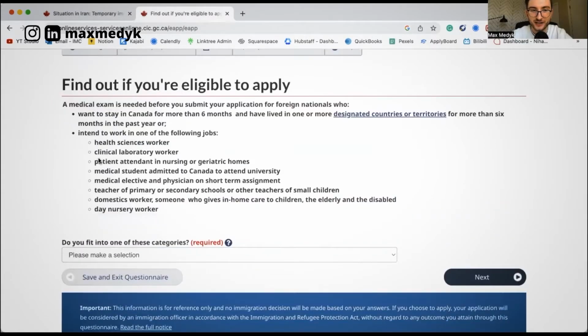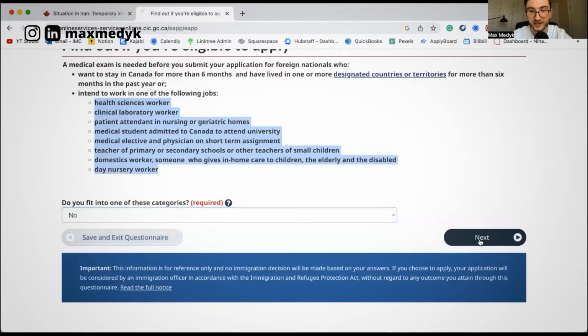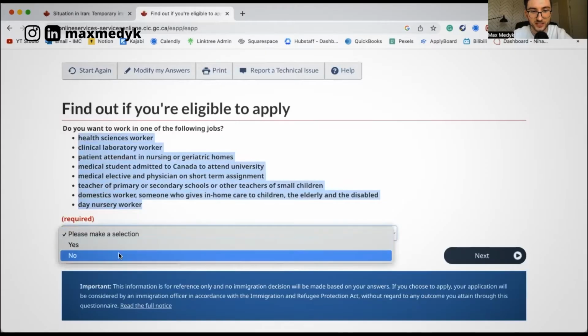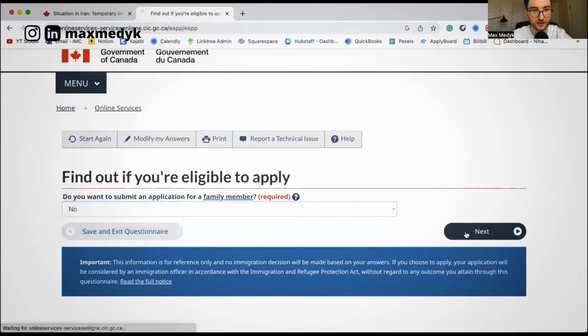Now you want to check the list of these jobs, and if you intend on working in one of those sectors, you will require a medical exam, but I'm going to say no just for the sake of making it easier. Again, if you want to work in one of those sectors or jobs, you would need a medical exam, but I'm going to say no. If you want to submit an application for a family member, you can also do so, but I'm going to say no to make it simple.